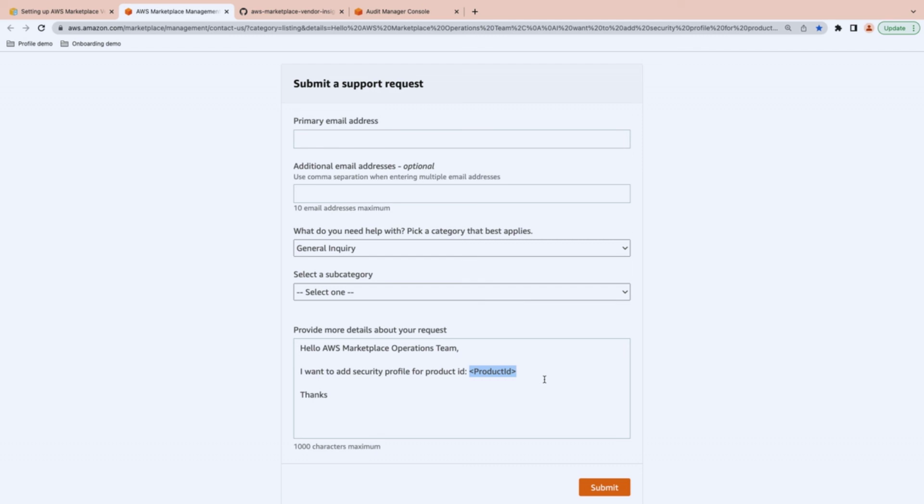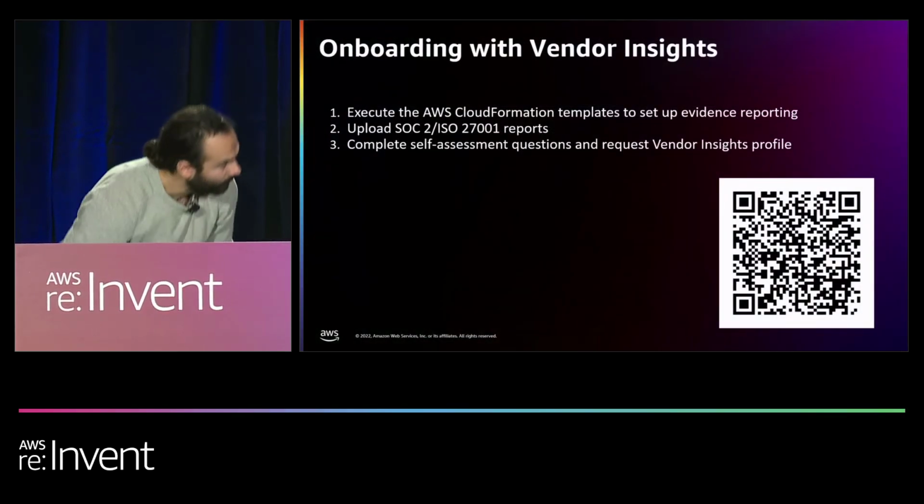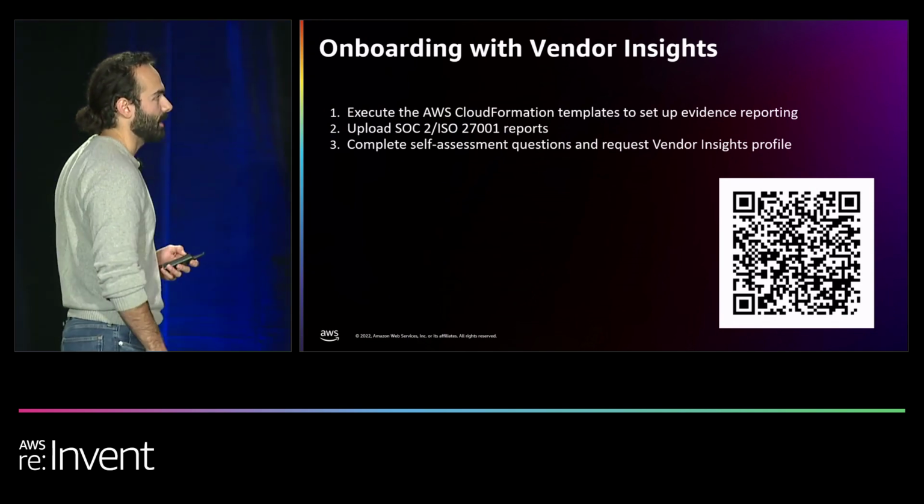And this is also a great place to request support. If you have issues going through the onboarding process, or if you have questions on what it means to launch Vendor Insights into your accounts, it's a great place to request assistance. And someone from our team will reach out and walk you through the process and help you out. So that concludes the demo. And again, that QR code just takes you to the seller guide.